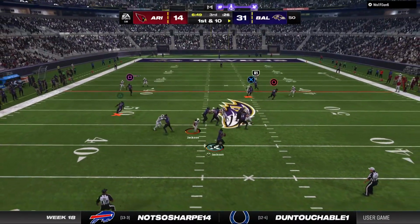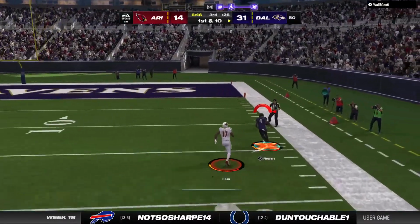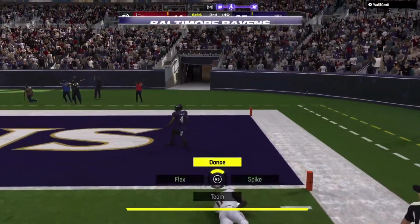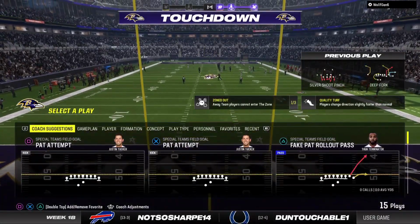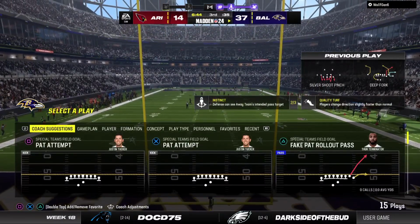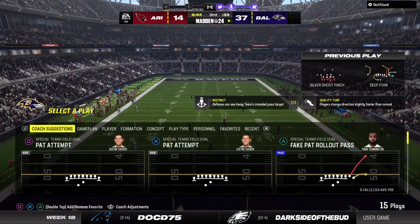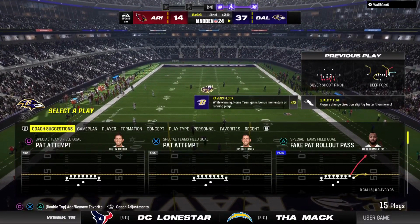From midfield now, here's Jackson. Flushed out right. He's got it at the 15. And all the way in for a Ravens touchdown. Zay Flowers with his second touchdown of the afternoon. And the Ravens are able to strike quickly to add on to their lead.